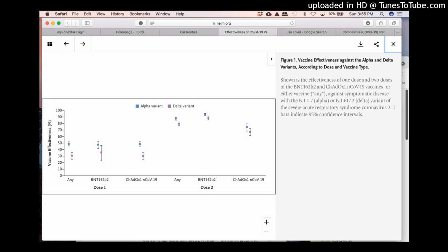Conclusions. Only modest differences in vaccine effectiveness were noted with the Delta variant as compared with the Alpha variant after the receipt of 2 vaccine doses. Absolute differences in vaccine effectiveness were more marked after the receipt of the first dose. This finding would support efforts to maximize vaccine uptake with 2 doses among vulnerable populations. Funded by Public Health England.